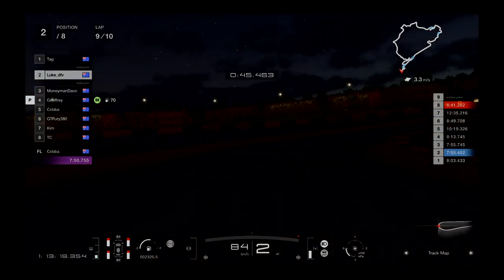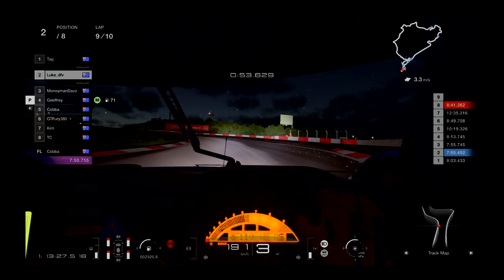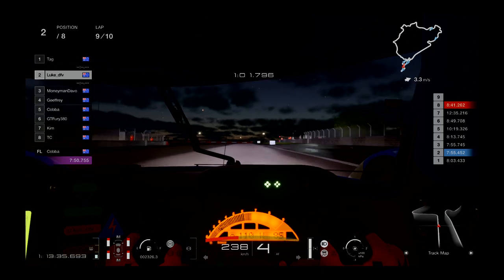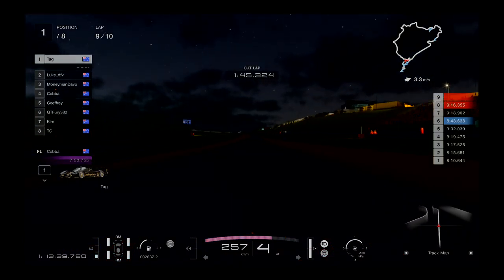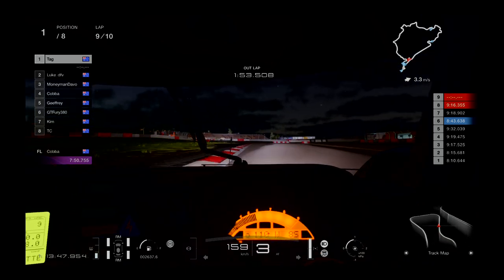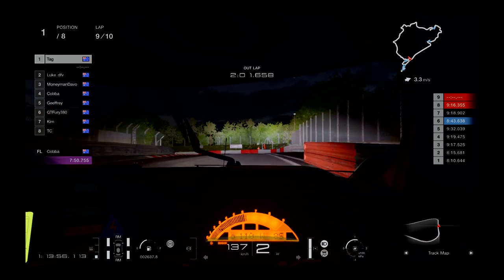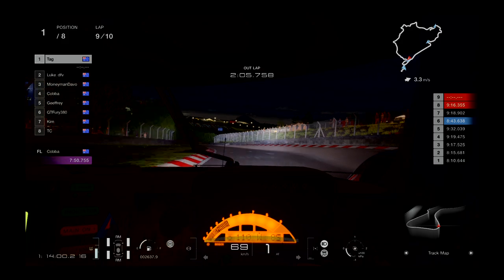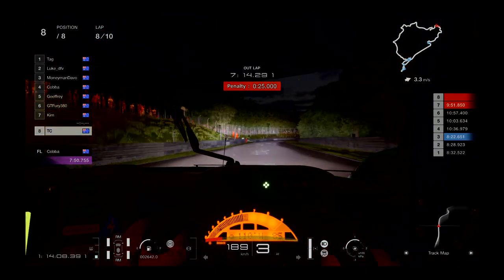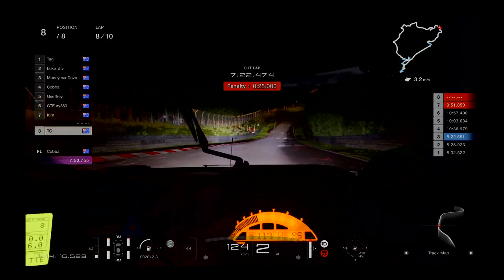So Luke's been into the pits, now on intermediates. So as expected, Tag's come out of the pits on mediums. So I'll be reliant on this dry line to get drier rather than wetter. Now we rejoin TC up the back here. Not had a good lap with 25 seconds worth of penalties to deal with. He is on the mediums.